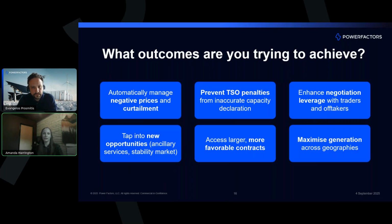On the other side, it's not just about risk management, Evangelos. It's about also, as you know, creating upside. So where do you see operators capturing new value streams here?